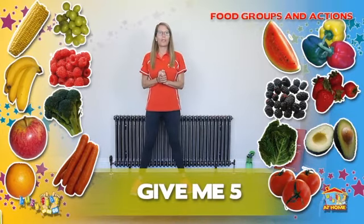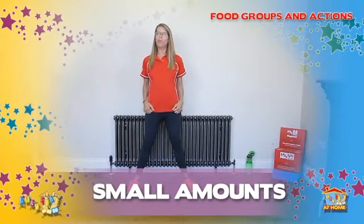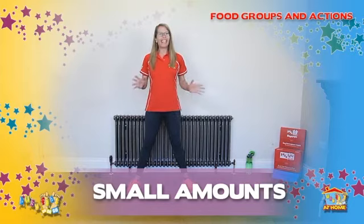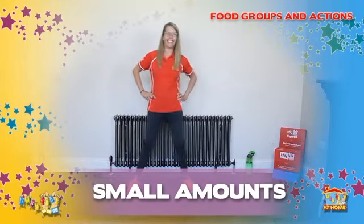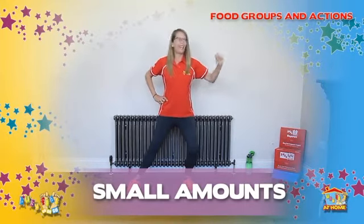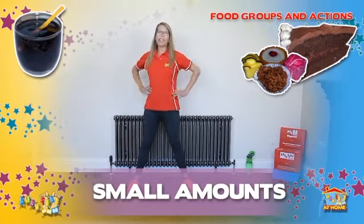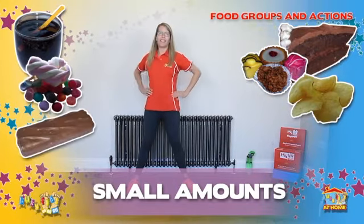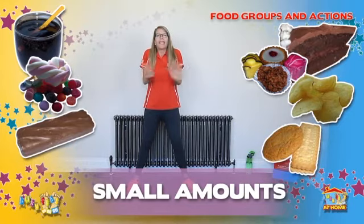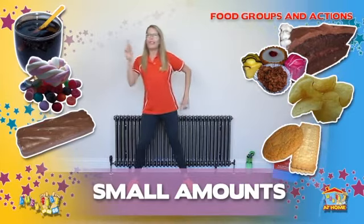And the other food group we talked about are those foods and drinks that have lots of fats and sugars in them. So we should have these in small amounts and our teeth would be really proud of us for doing that. Okay, so when I say small amounts, we're gonna wave our finger like this. Wave, wave, and wave. Okay, and they include the likes of cakes, fizzy drink, crisps, sweets, and biscuits.